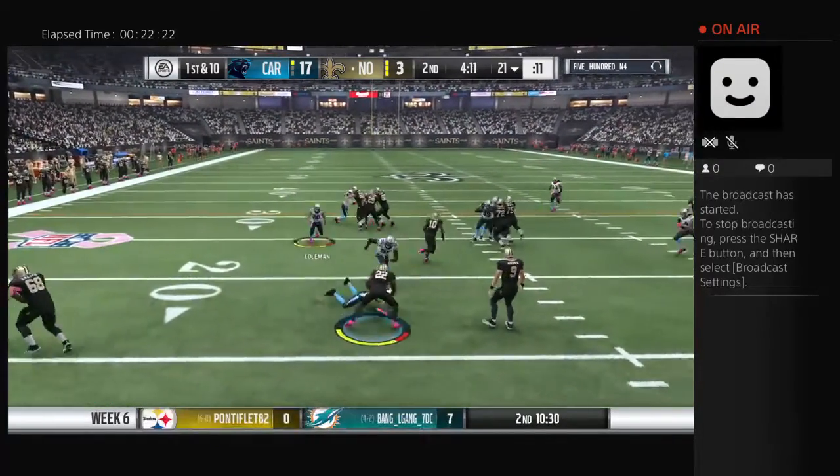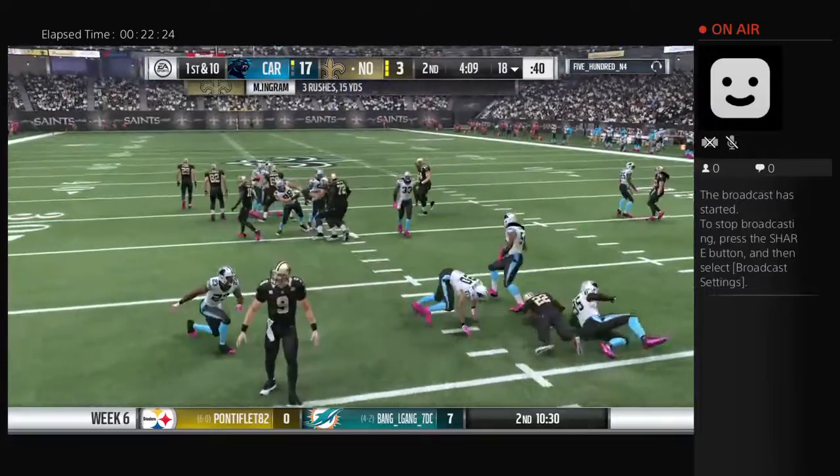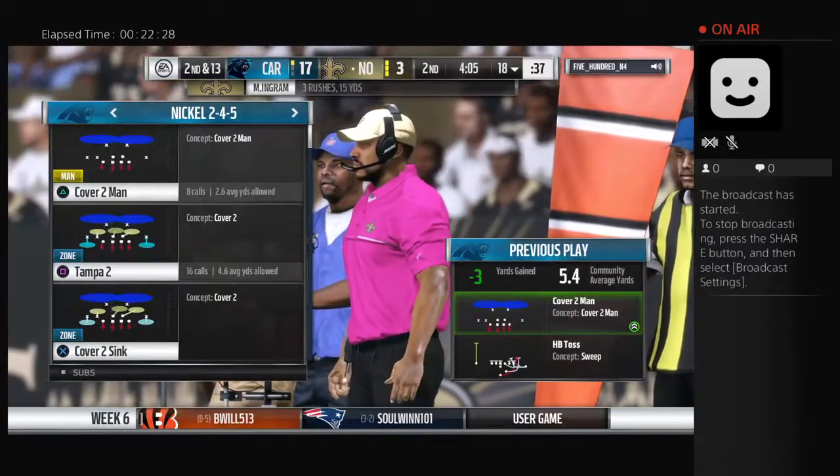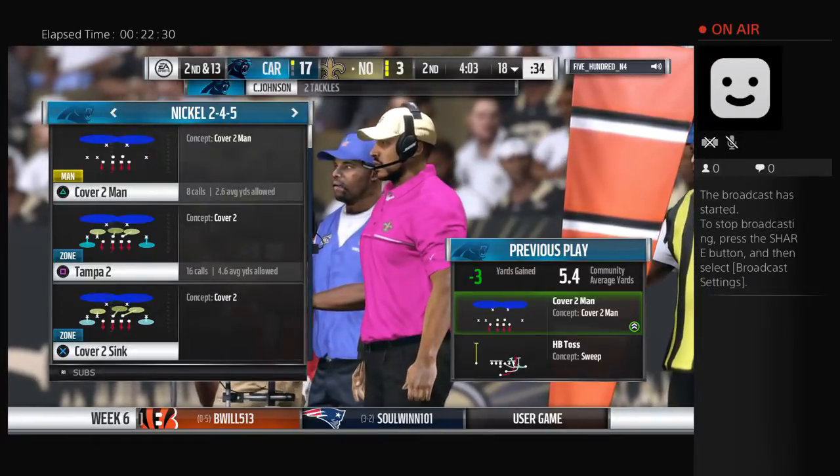They'll run with Ingram here to begin the drive. And he's going to lose yardage here, back to his own 18. A loss of a full 3 yards, and now it's second down.